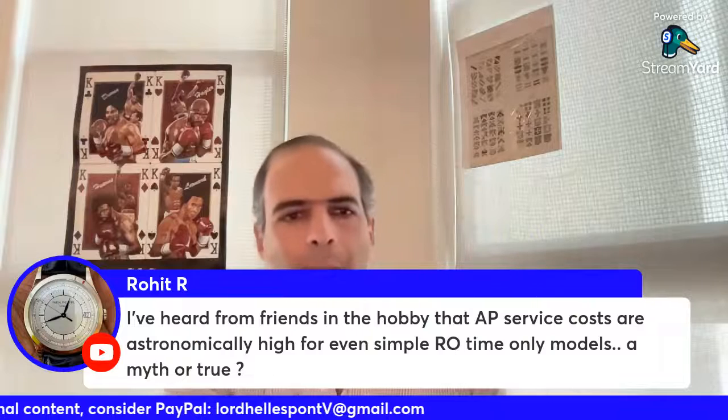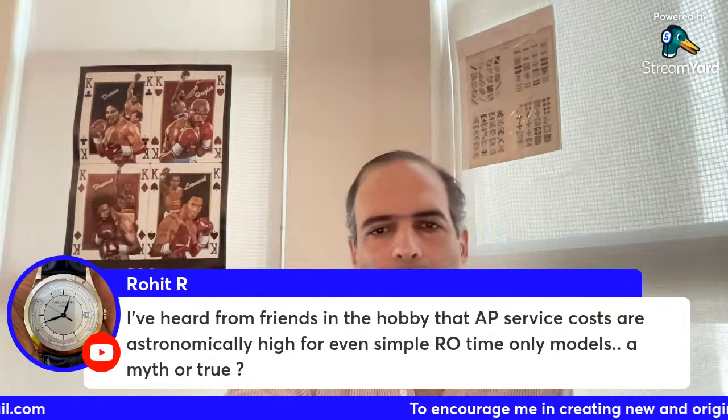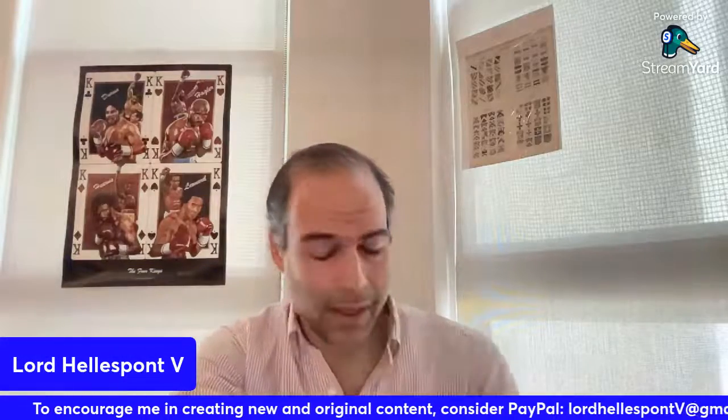Rohit, I've heard from friends in the hobby that AP service costs are astronomically high for even simple Royal Oak time-only models. A myth or true? It's not exactly a myth.